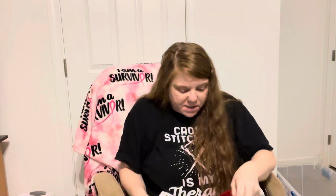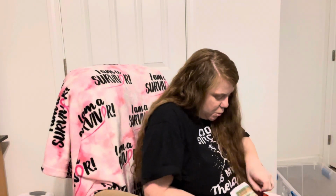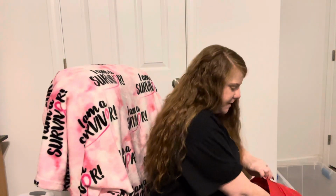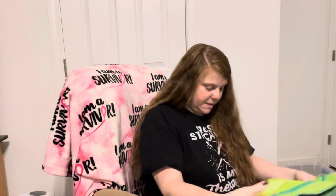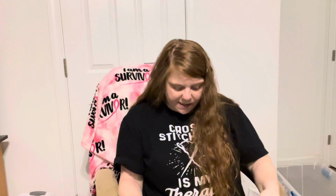It's very fun to stitch on, and I love owls, so I have never dreaded once stitching on this one. And that is going to do us for 2021. Okay. So now we are up to 2022. And I don't think I have these in any particular order.